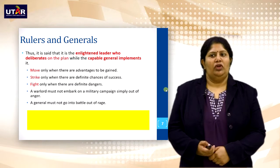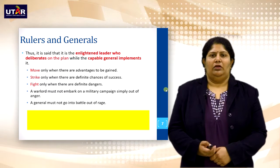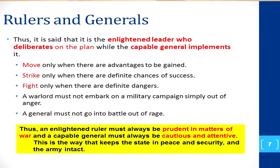The warlord should not campaign for war just out of revenge. A general must not go for battle out of anger as well. It is important that the ruler reacts wisely, especially in matters of war. Meanwhile, a general must always take precautionary measures and be more attentive when it comes to battle. This will help to keep the state in peace and intact with the army.